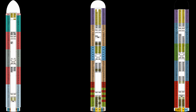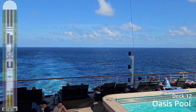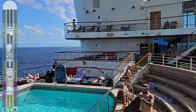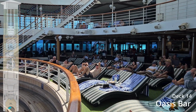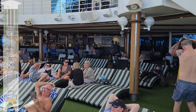Decks 9, 10 and 11 are all passenger cabins that have self-serve laundries. Deck 12, at the aft of the deck, is the first of the adults only section, the Oasis pool. The rest of the deck are passenger cabins except for the self-serve laundry. There's no deck 13 due to superstitions, so let's move on to deck 14. Deck 14 has the next level of the Oasis. It also has a bar that serves coffee if you need that pick-me-up.